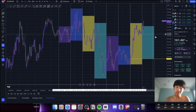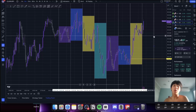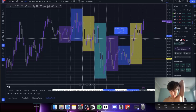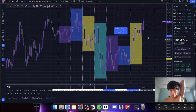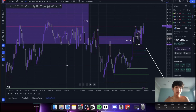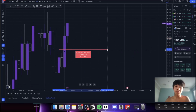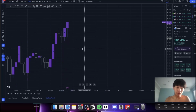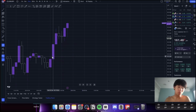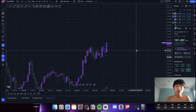Distribution, yeah. Quarterly theory for me, it wasn't good. Realistically, I wanted to see manipulation take out the level of buy side liquidity for me to then take a short. Quarterly theory was not lining up. And in terms of smart money concepts, we can clearly see on the 1 hour that we broke structure right here. On the 15 minute, we clearly broke structure right here. And although I was trying to look for a trade into the 15 minute fair value gap right here, price continued to go higher, stopping me out.